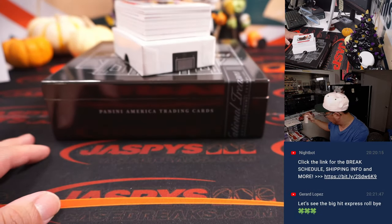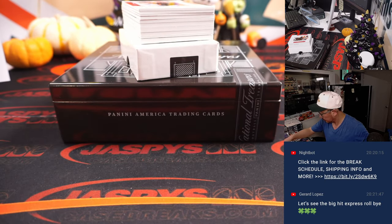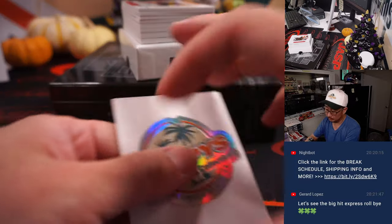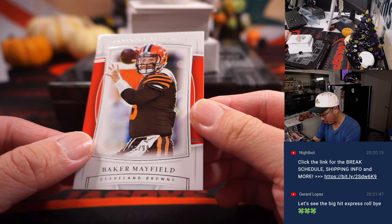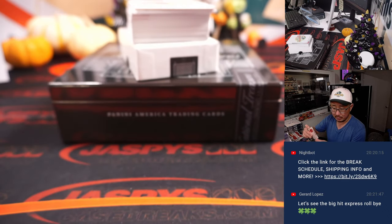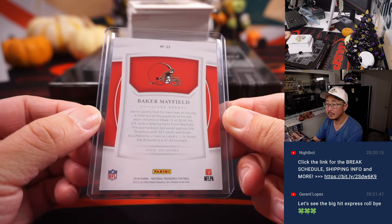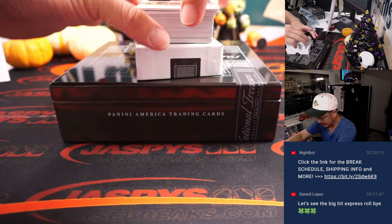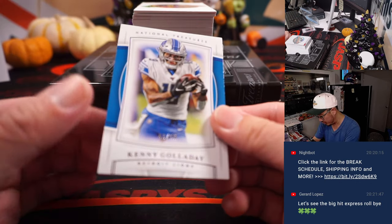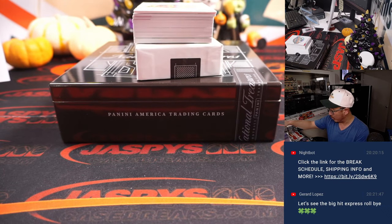All right, good luck, everybody. We're gonna lead off with Baker Mayfield, 21 out of 99 for the Browns. That's gonna go to Jared. That'd be nice. See the train whistle happen here. There's Kenny G, 43 out of 50, Lions. It's going to be for Brian T.